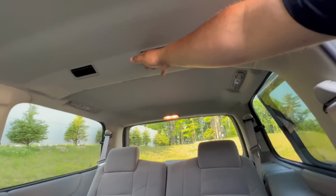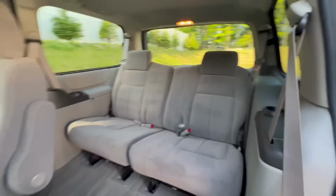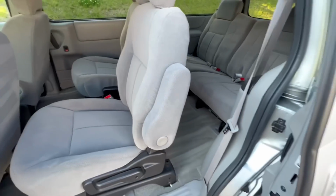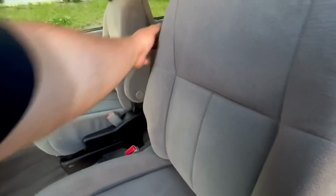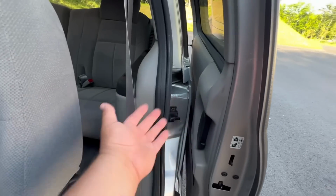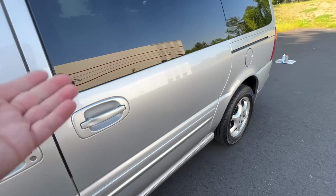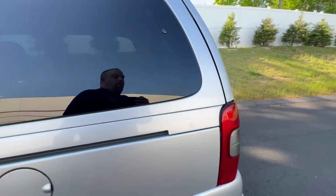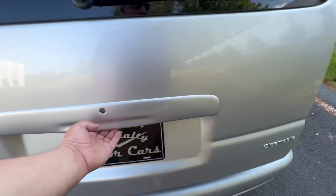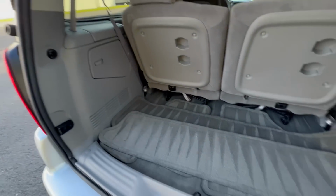You have rear air, which works flawlessly. Yes, have the air coming out both sides to keep your rear passengers cool. Like I said, these seats flip forward, and then you can move them back. Dual armrests on both of them, you know, easy, comfortable access. Though this door isn't power, it does slide very easy and closes very easy as well. Come around to the trunk here, or rear gate or whatever you call these things in vans. Clean in here as well.